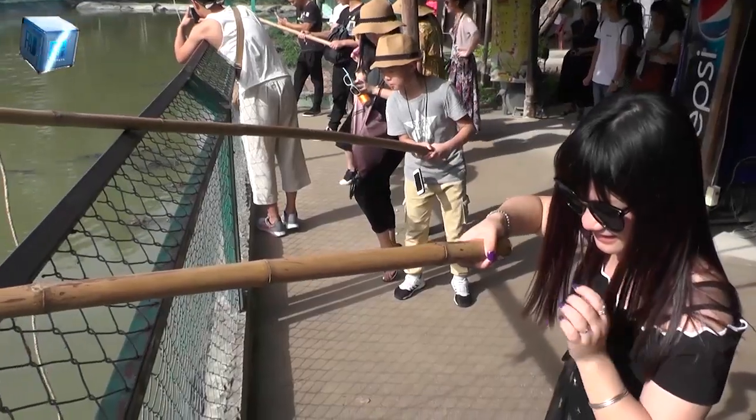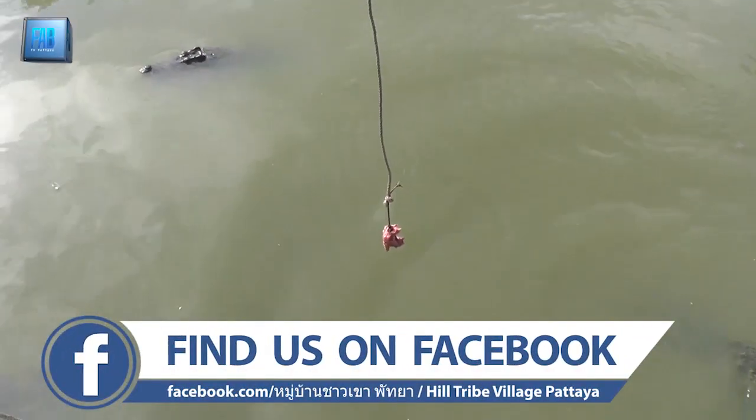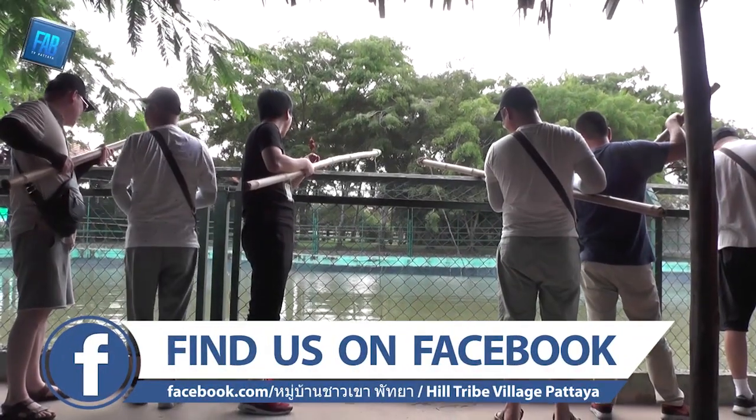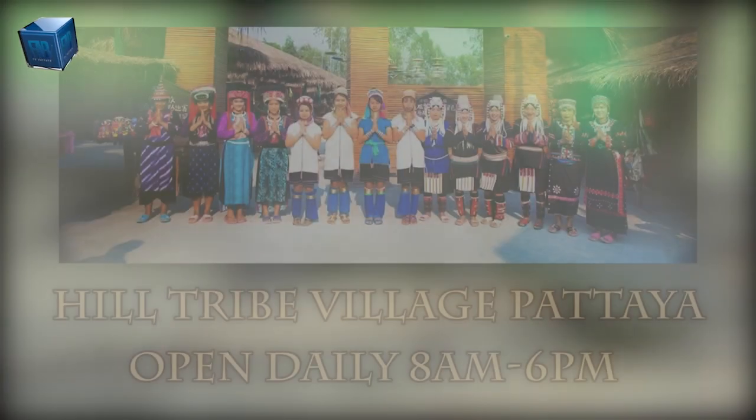The Hill Tribe Village Pattaya. A wonderful day out and a great opportunity to learn more about Northern Thailand culture without having to leave Pattaya City.